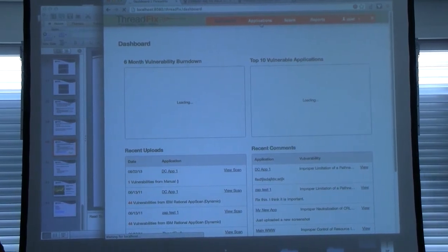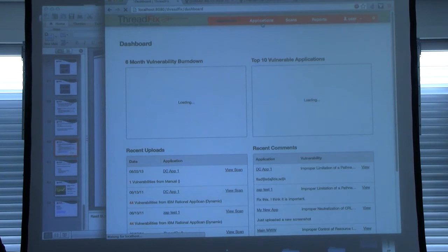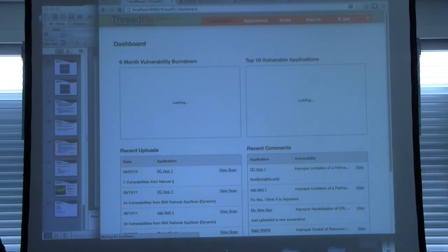Is looking at the portfolio. Let's see what this is. It's just a minute.